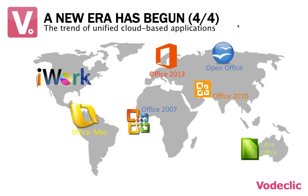This is a totally fake example, just to imagine that within your organization, your staff in the US is using iWork, and then in South America, they are using Office Mac, Office 2007 in the EMEA region, etc. What I want to show you here, if we take now a large organization, let's say 50,000 employees worldwide, is that it's almost impossible to have the same office tool used by those employees anywhere in the world.